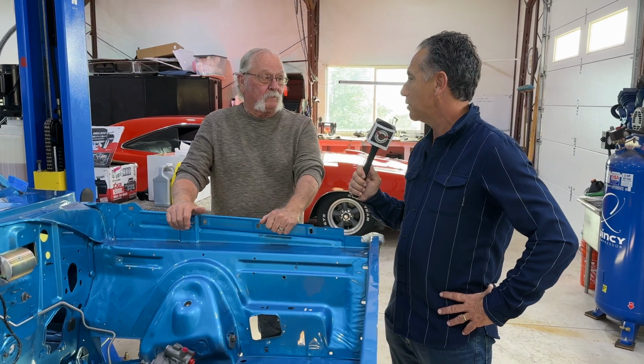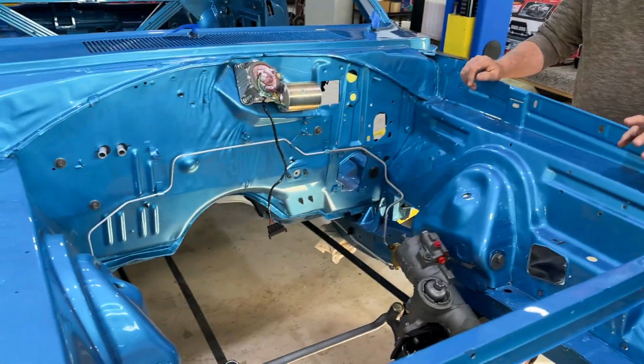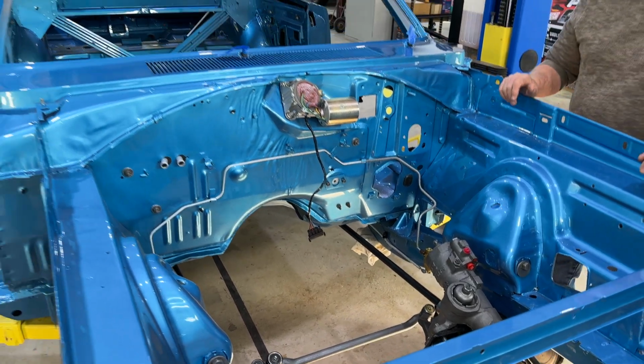Okay, well, the next Cars and Coffee is coming up next weekend, so you got a lot of work to do by next weekend. Let's see. I don't think that's going to happen.